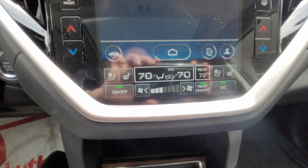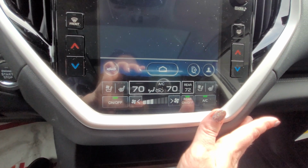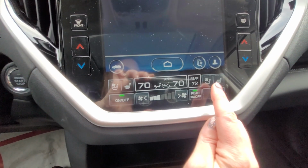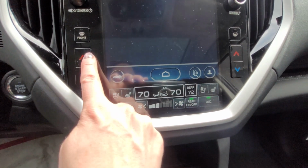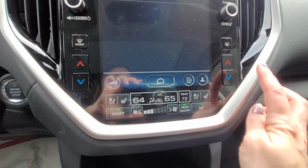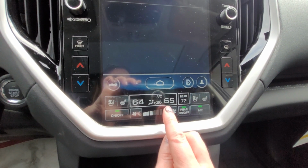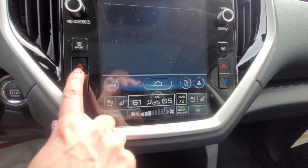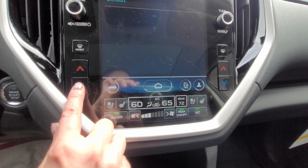Then down on the very bottom, this is going to be your HVAC system. So right here, you've got your ventilated seats and your heated seats. Same thing on the other side. And notice you have a quick way to change the temperature settings. So you can hit these buttons. This is the passenger, this is the driver, and you can see that it changes what's happening down here. See that? Pretty cool.